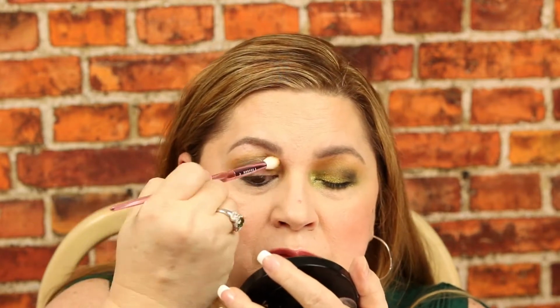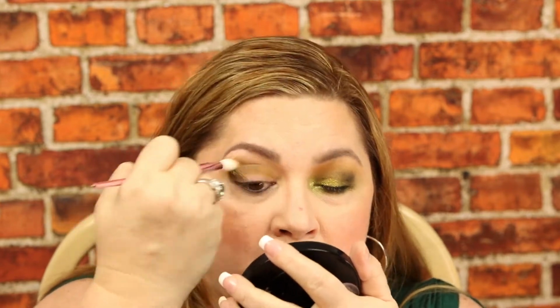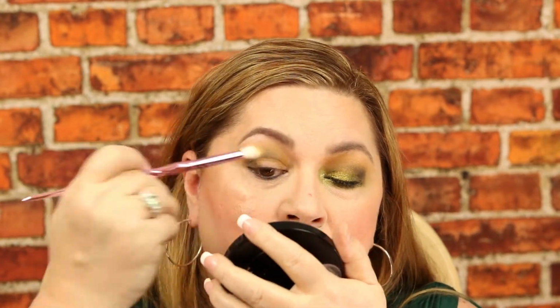I decided to put a little bit more Leo over the black, so I dipped into Leo with my Wayne Goss 17 and just blended it on top. Now I took my JS5 and I'm just blending and blending. I will list the Vera Mona color switch under the video so you can look at it on Sephora and also on Amazon to compare the two.